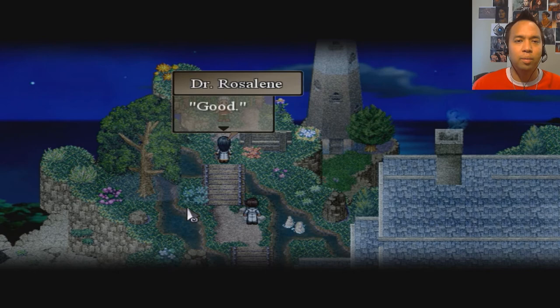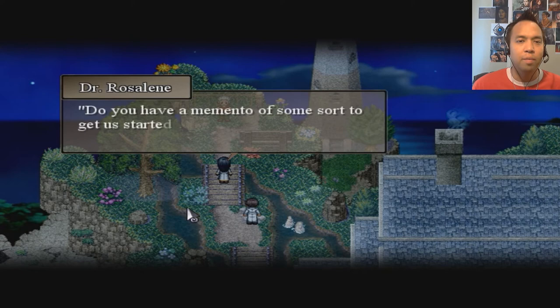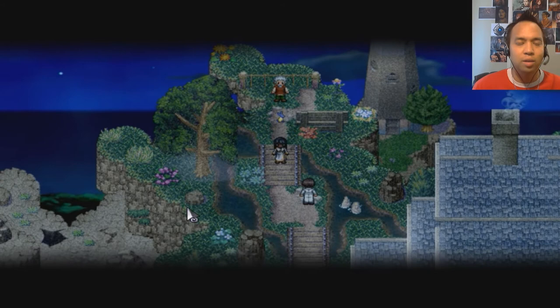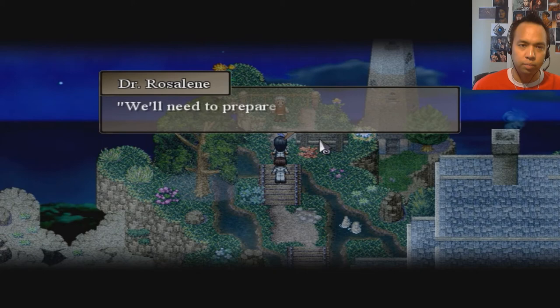Now, in order to leap to a memory, we need an item that is of importance to you. Do you have a memento of some sort to get us started? I mean, there's the bunny, and there's the platypus. That'll do. It's a two-colored bunny. Well, shall we? Ladies first. Receive note. Moon. We'll need to prepare this memento first. Memento.